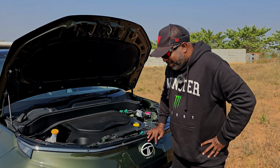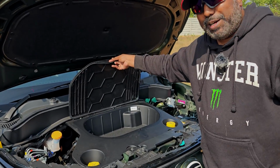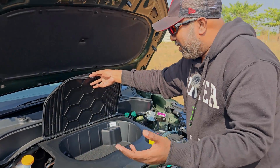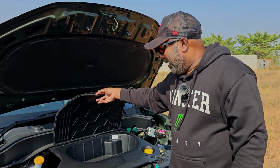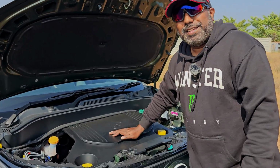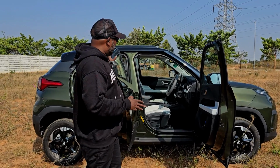Also, if you're trying to hide something from your wife, well, this is a secret compartment which no one will doubt has some concealed storage space, more than ample amount of storage to carry whatever you want or whatever your fantasy thinking allows. But anyway, for now, they have offered usable storage in the most concealed manner. Well done, Tata.